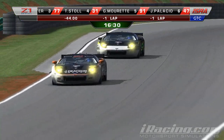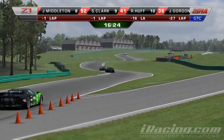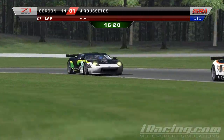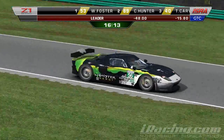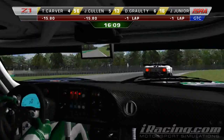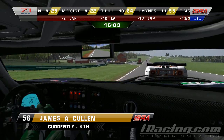And then for the GT2 class, Wyatt Foster, big surprise, currently the race leader with a good 48 seconds over 2nd place Craig Hunter. Todd Carver, who we were just speaking about, is having a good performance in 3rd place, a minute and 30 seconds or so off of 1st place, but still a good performance. As we look right here, this is a battle for 4th. Todd Carver and James Cullen right behind him.